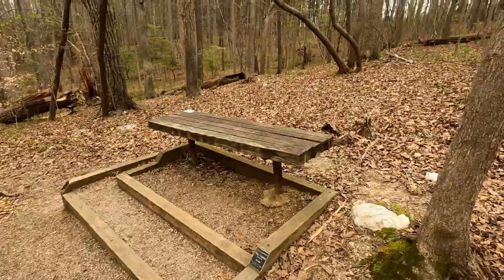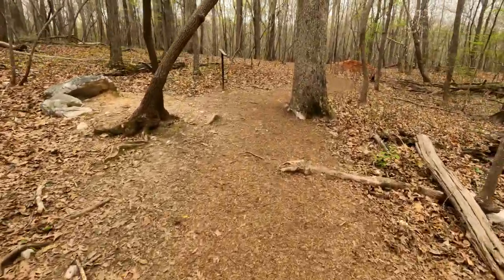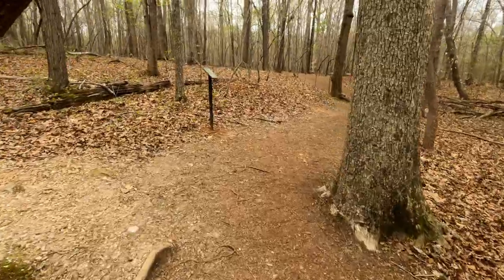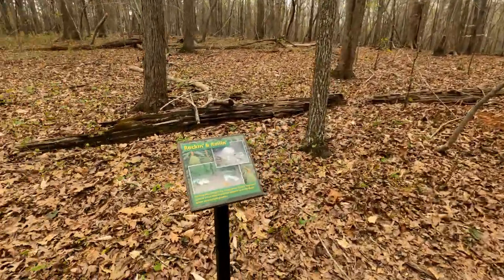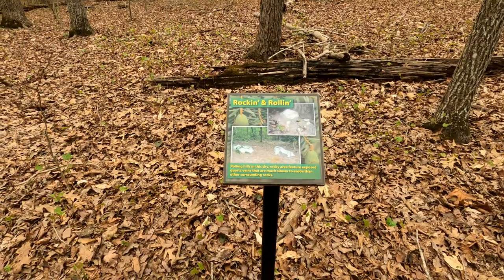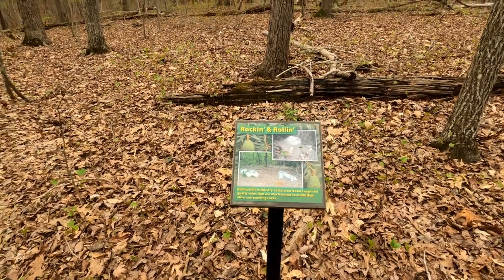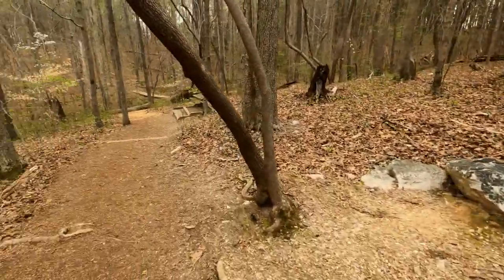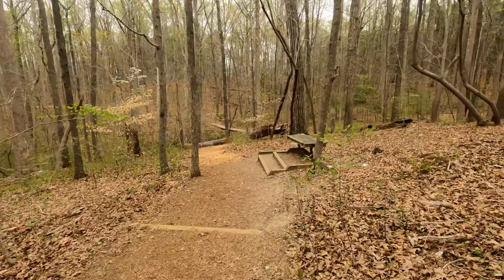So I do try to get the benches on the thing, and then I'll go back and read this real quick as I almost trip. All right, so it's just kind of a nothing sign. Rocking and rolling. Rolling hills in this dry, rocky area feature exposed quartz veins that are much slower to erode than other surrounding rocks. And, well, I would think rocks would be slower to erode. I guess quartz veins are even slower yet.